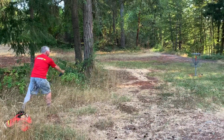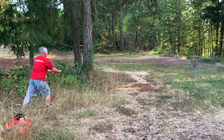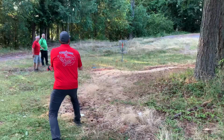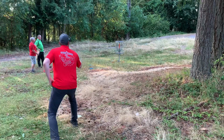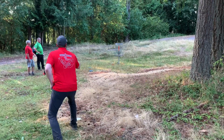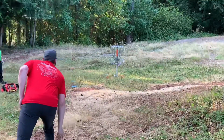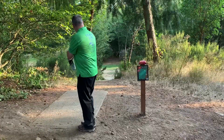BJ put a good bit on it there. This is Paul for a 3. Just a little soft on it. This is Scott for a 4. Circle's edge, just a little low.